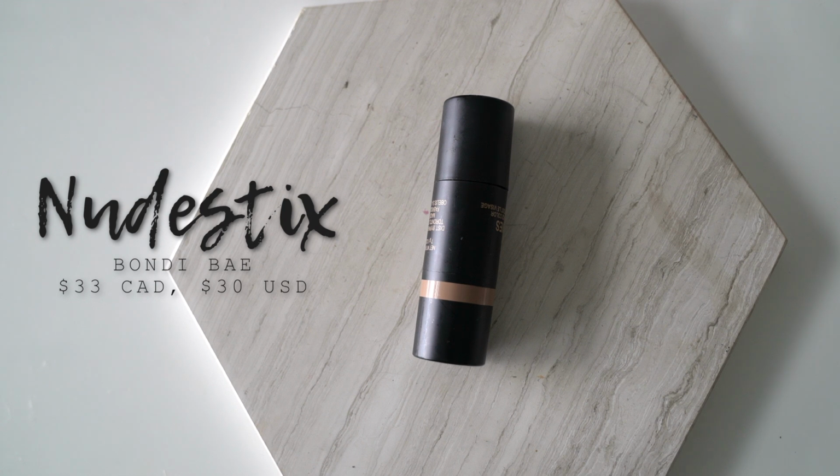So next, let's move on to some of my favorite more natural looking bronzers. Now, I don't want to spend too much time here because I did just do a video all about some of my favorite cream bronzers. So we're just gonna brief through these fairly quickly. First one is another Nudestix product. This is another one of the nudies in the shade Bondi Bay.